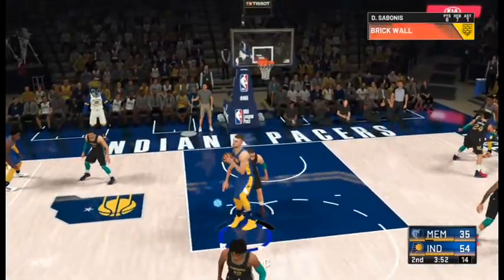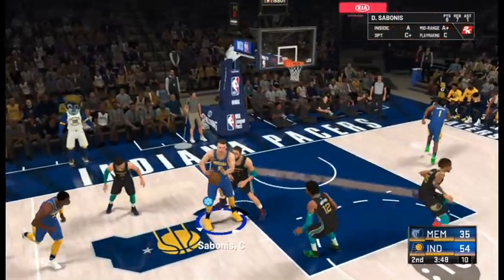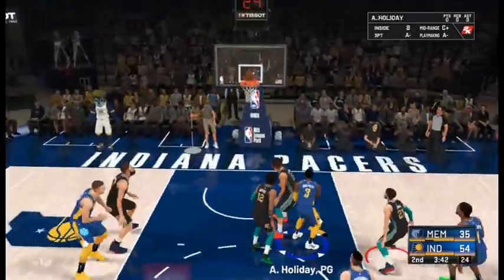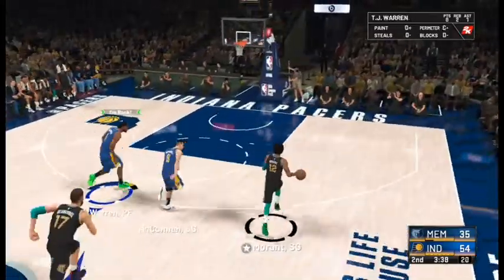Now, here's McConnell. He's been patient so far. Nothing on the scoreboard yet. Sabonis, the pass to McConnell. 6 to shoot. Here's Holiday. It doesn't go for him. Some solid defense from Clark.